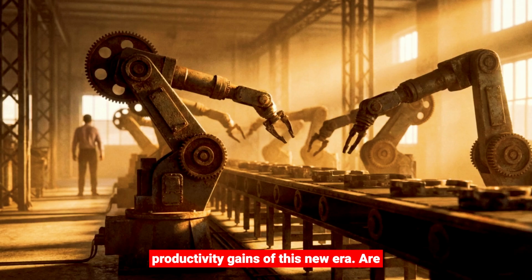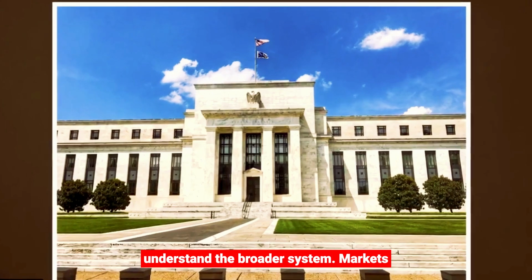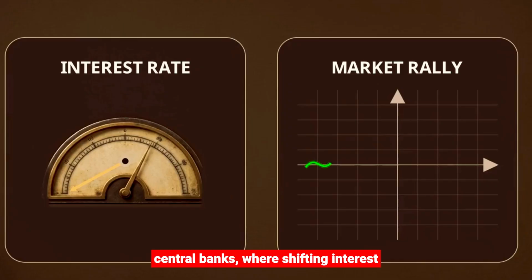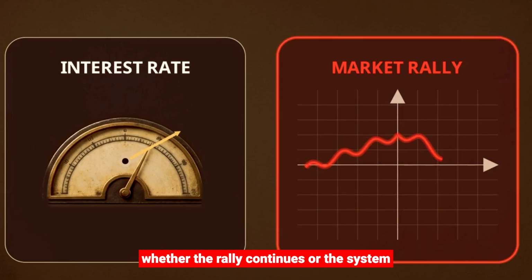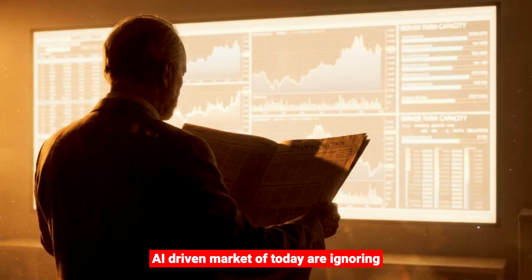The productivity gains of this new era are moving towards those who own the machines, not those who work alongside them. To navigate this, investors must understand the broader system. Markets are currently responding to signals from central banks, where shifting interest rates and liquidity data determine whether the rally continues or the system becomes fragile. Heirs who try to apply the economic logic of 1990 to the AI-driven market of today are ignoring the fact that the underlying rules have changed.